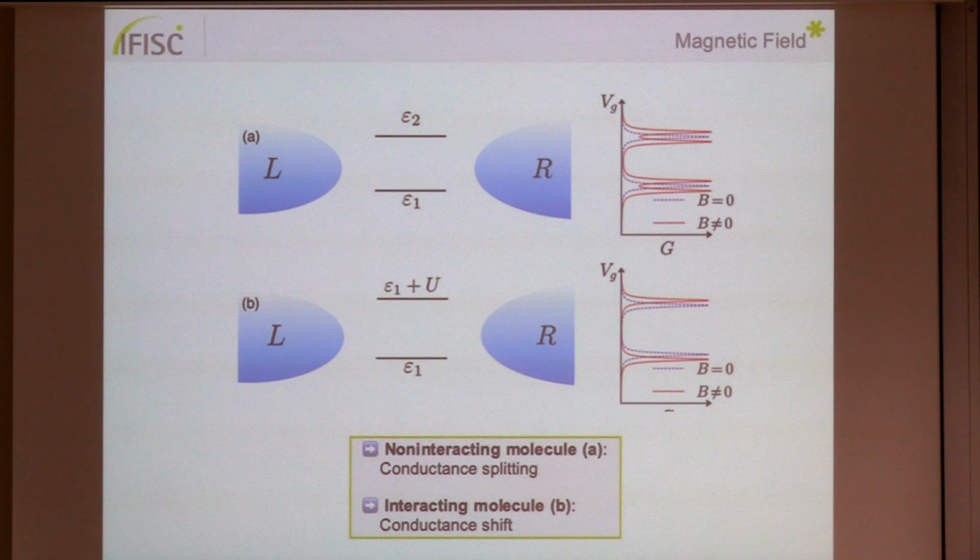In a non-interacting case, you have two non-interacting resonances, or two non-interacting levels. Whenever you have a magnetic field, and here we focus just on the Zeeman part of the orbital effects, each of the resonances would be split due to Zeeman splitting. I think this is more or less clear.